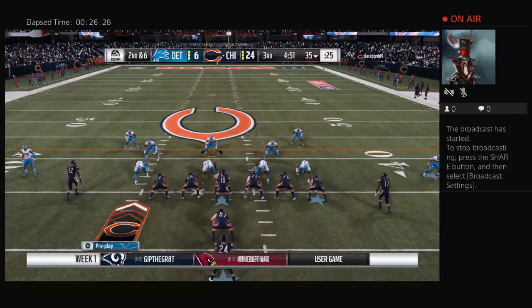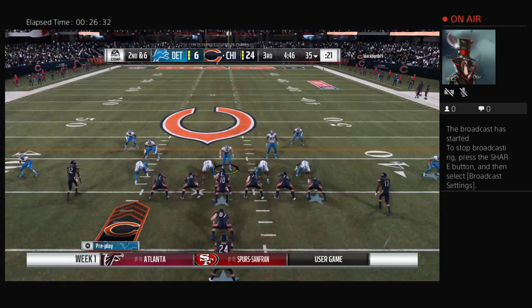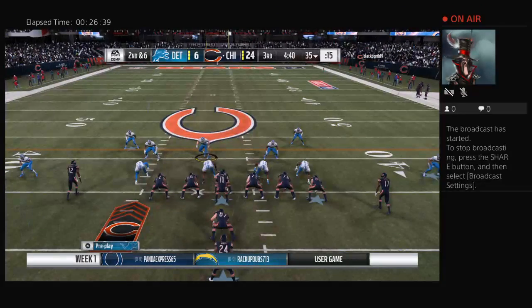Red, up. Check safety. Lock in. Hey, alert 3.